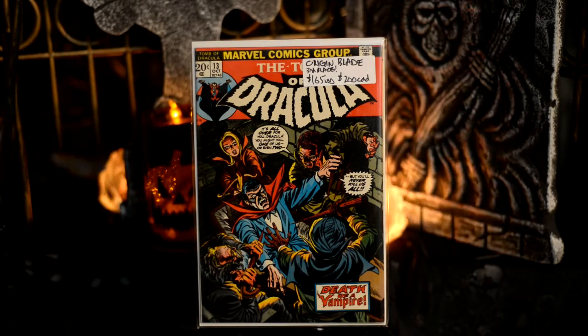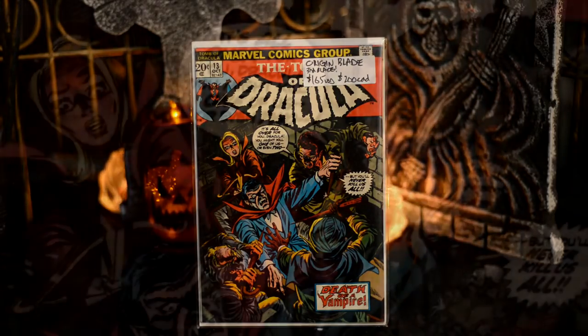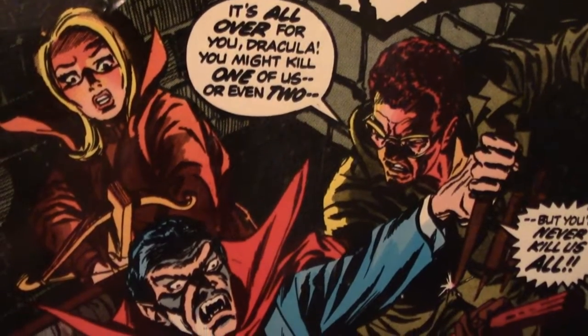Nice story. So, these are the two books. They both have excellent covers. Of course, my personal favorite is the origin issue because it has Blade right on the cover there. Yes, they are both hot books.